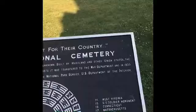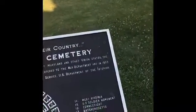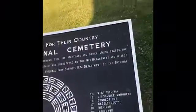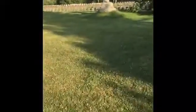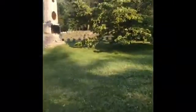Looks like many of the states are represented here, though. We have 26 states, including Maryland, represented here. West Virginia. Let me see if any southern states are here. No, supposedly no southern states are represented here, but you know, in West Virginia, of course, you had Confederate sympathizers. Let's look around just for a brief moment. The mosquitoes here are just ungodly. I bet around 8 or 9 o'clock it'd be unbearable. If you have a dog, make sure you put them in for the night.